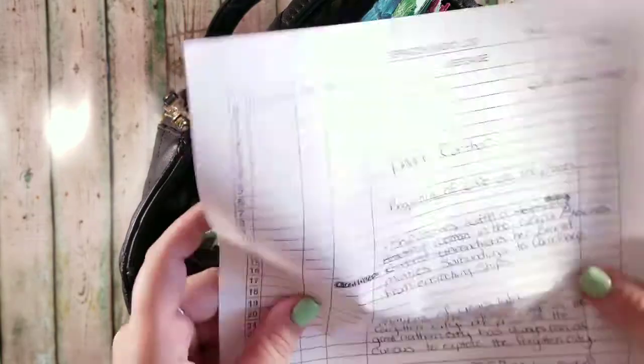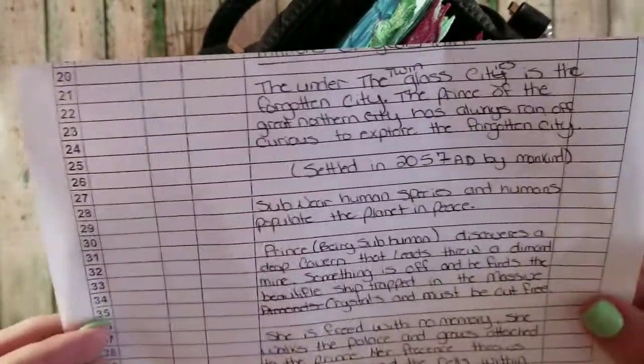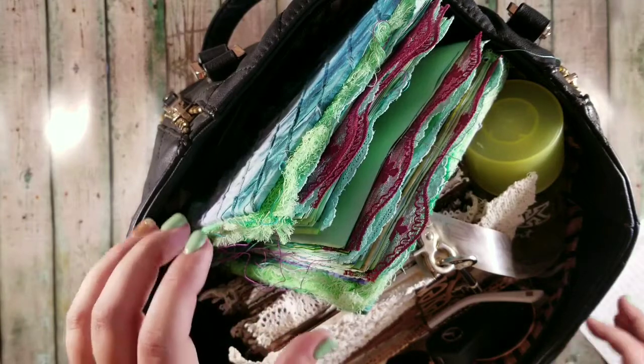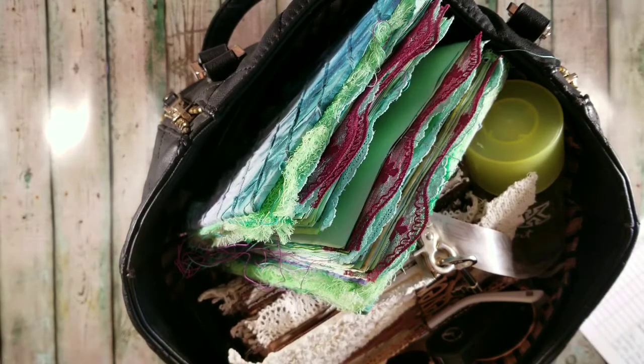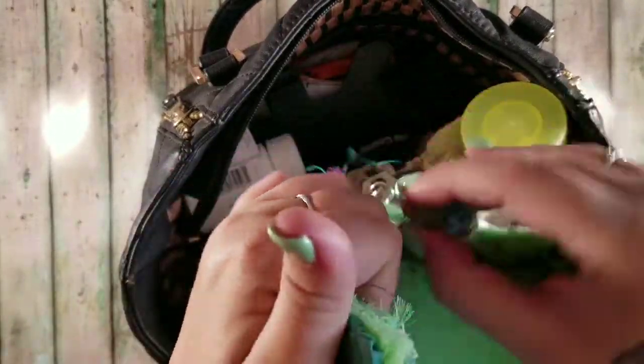So my first one is these notes for a story that I'm currently working on. Hopefully it'll be one of my first published short stories, and I literally wrote it on some paperwork from work. I had it in my purse and it was on my mind, so I better write it down.